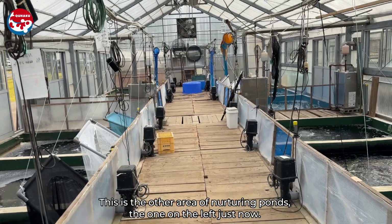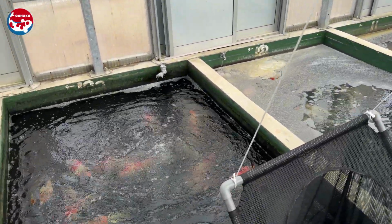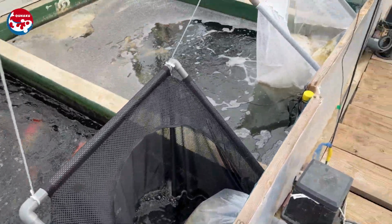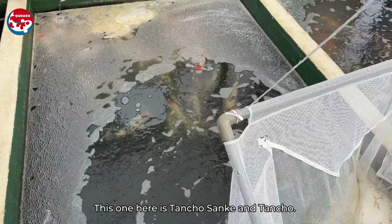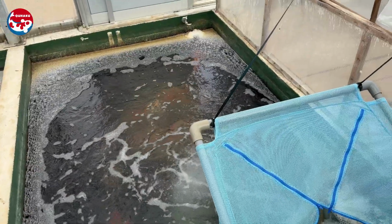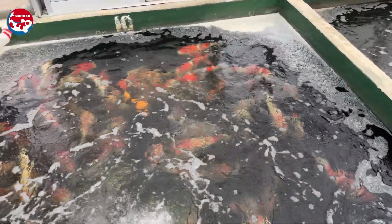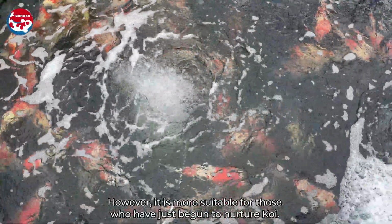This is the other area of nurturing ponds, the one on the left just now. There are about 14 ponds in here. This pond is for the Nisai. This one here is Tancho Sanke and Tancho. This one is too bubbly to see the koi. This pond is Gosanke. It seems their quality is not as good as the others. However, it is more suitable for those who have just begun to nurture koi.